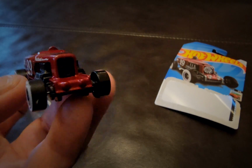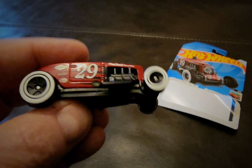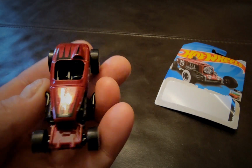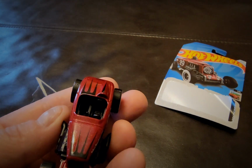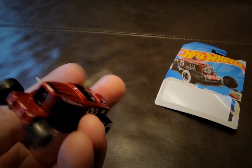Black engine, white wall tires, black base. Good color scheme. Looks like you could fit two people in there. Maybe not. I guess it's a single seater, left-hand drive.